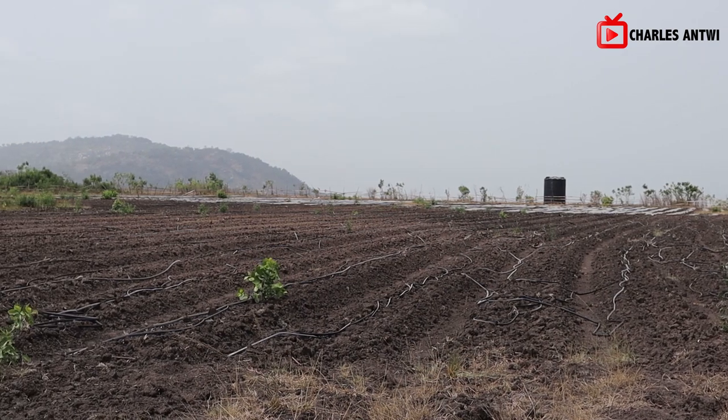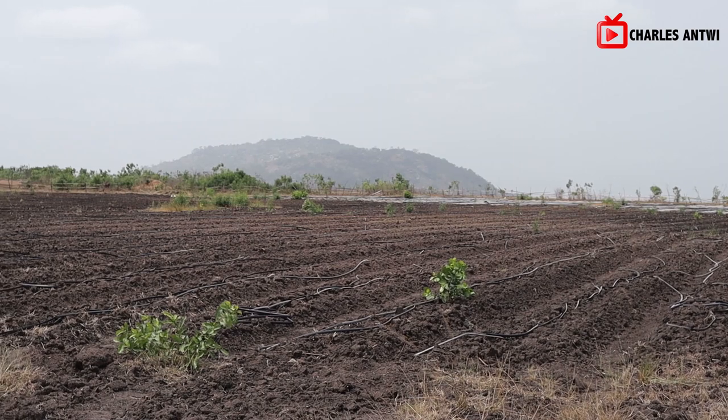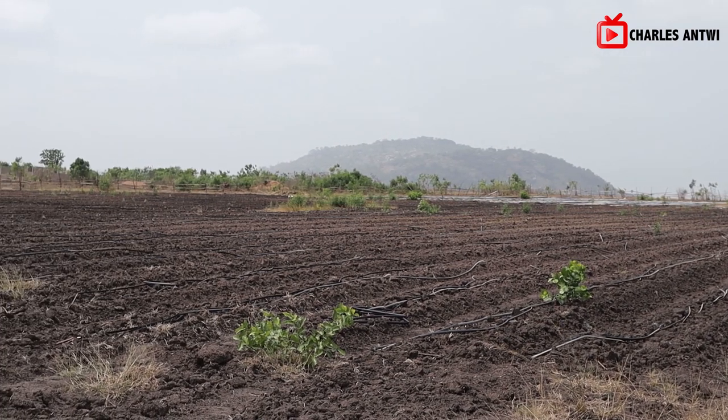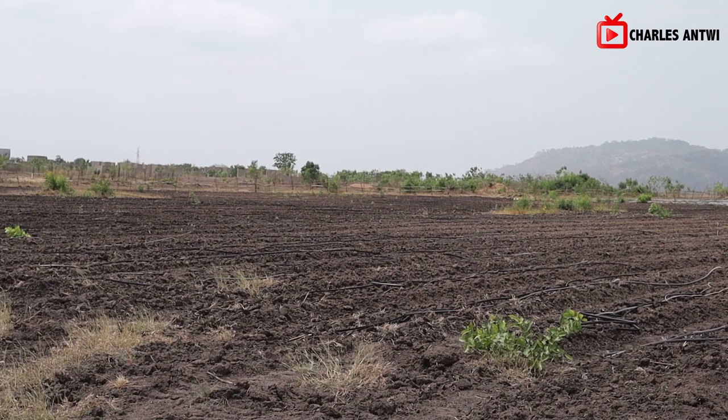The next time you come here, it would look better. Is it about 3 acres, right? Yeah, this is about 3 acres. It's more than 3 acres, but not up to 3.5 acres.